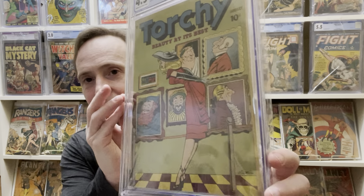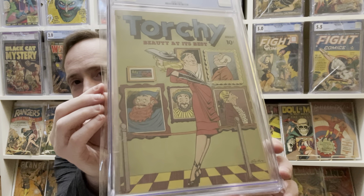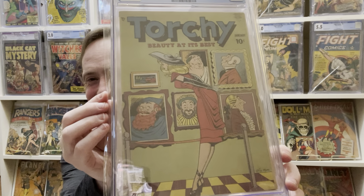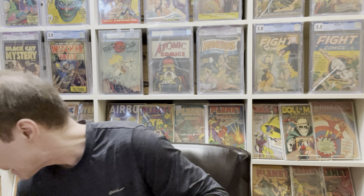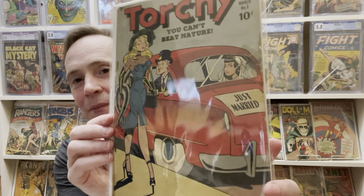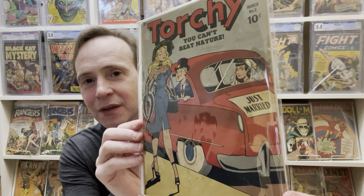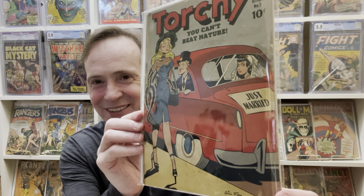Then we got Torchy number 2. She's sort of a blonde bombshell, kind of a sexy character. See, all the paintings are looking at her. It's like she's looking at the paintings and the paintings are looking at her. So that's Torchy number 2. And Torchy number 3. You can see another Gil Fox cover. This is another cool one. They're just married and the groom is checking out Torchy. So that's kind of cool.